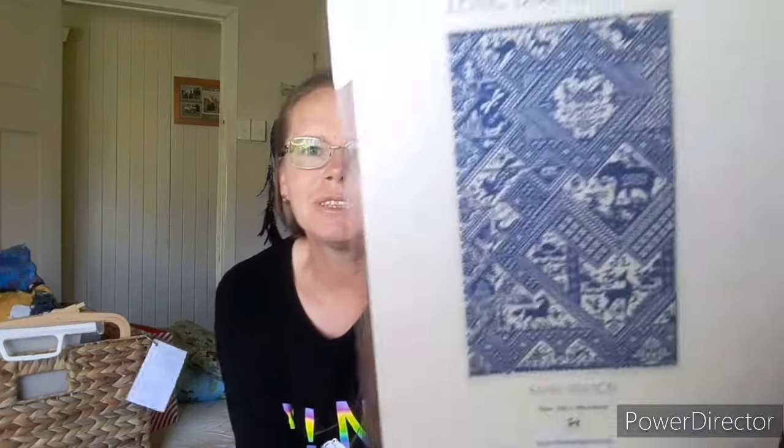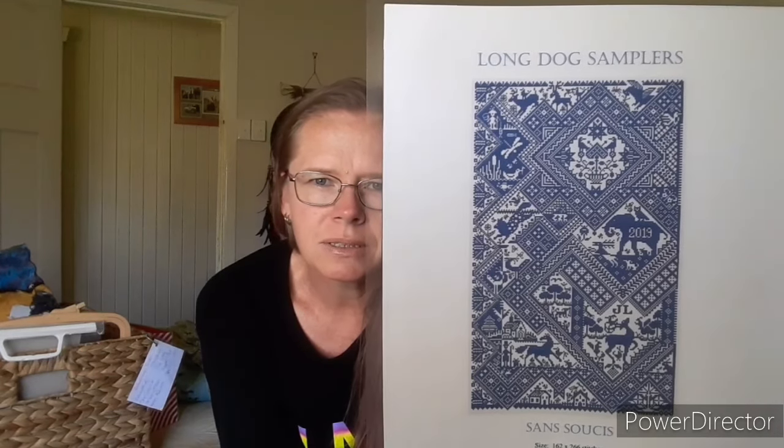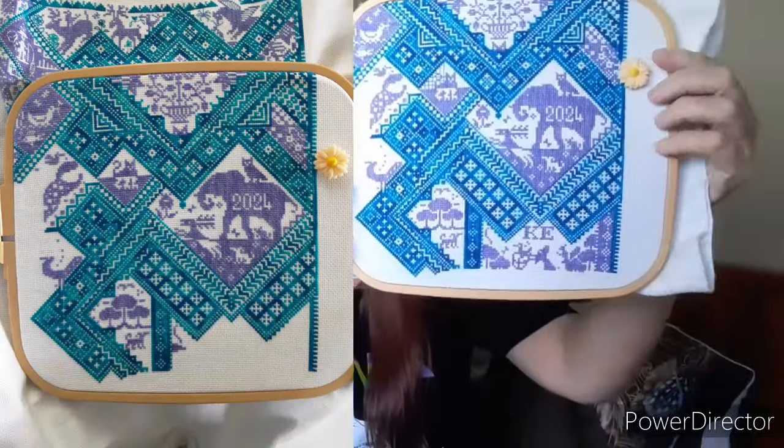Alright, so the next one that I worked on is this one, Sanssouci by Long Dog Samplers. Now, last time I was just down here, working in that section down there. And that is what it will look like when it is completed. I really need to make myself a board so I can hold these up against. And this is where I am up to.